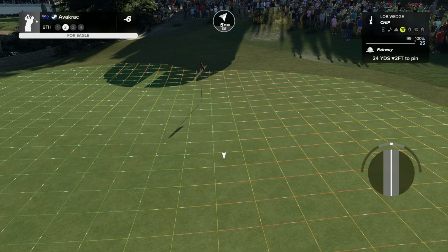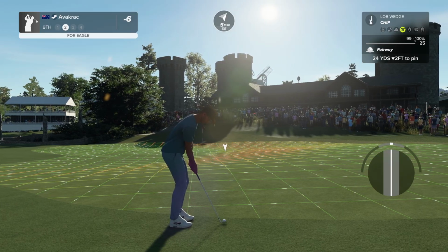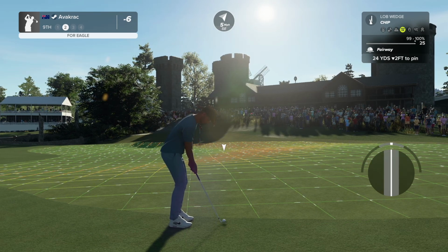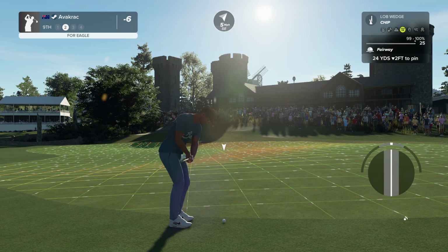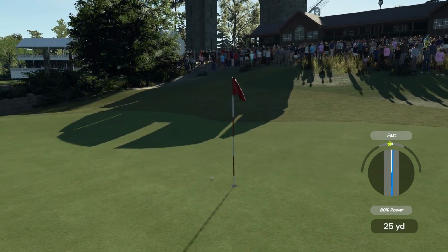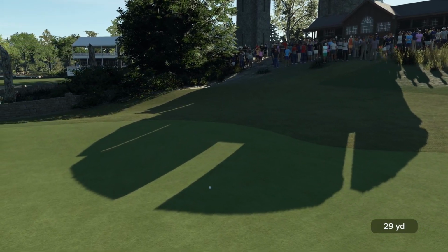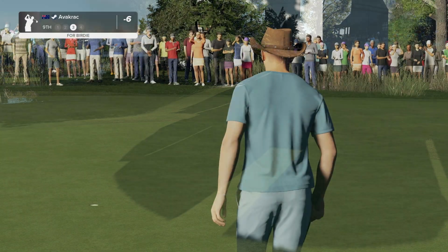Oh, maybe about here? Maybe about there-ish? I just don't want it to come on too quick, eh? I feel the earlier the better, but then it's just going to pick up speed. Oh, too much, maybe. No. Nice kick. Oh, it needs to slow down. It needs to slow down. See what I mean? Fun courses.